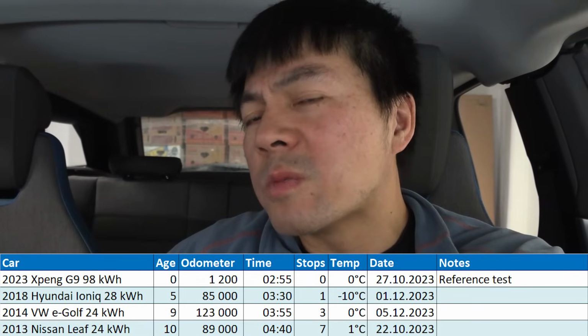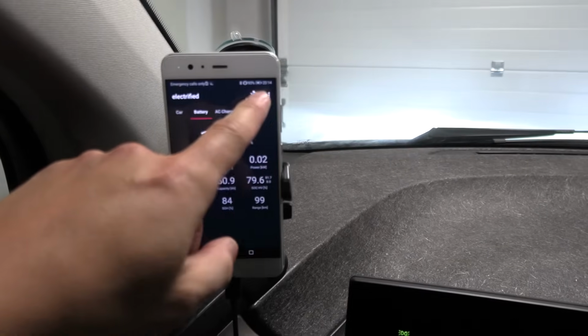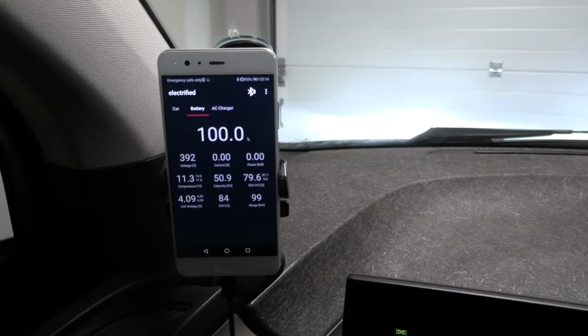So we're going to see the i3 here. Can the i3 beat e-Golf? You know, e-Golf has no thermal management, but it seems to be charging faster. Okay, we'll see. We might not have the best weather today. You might have to compensate a little bit for that, but yeah, gonna make the final preparations, and I think we will start at 23:15.